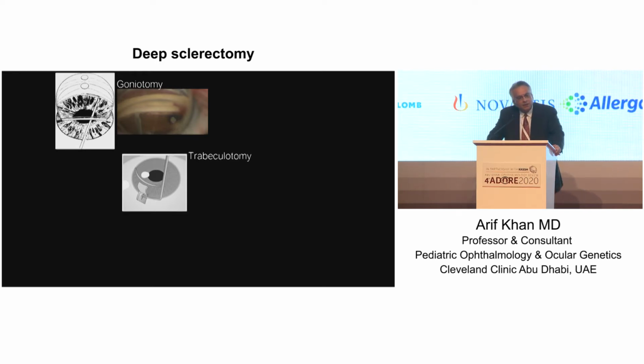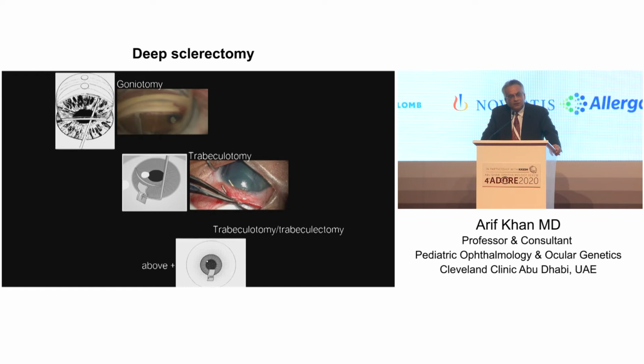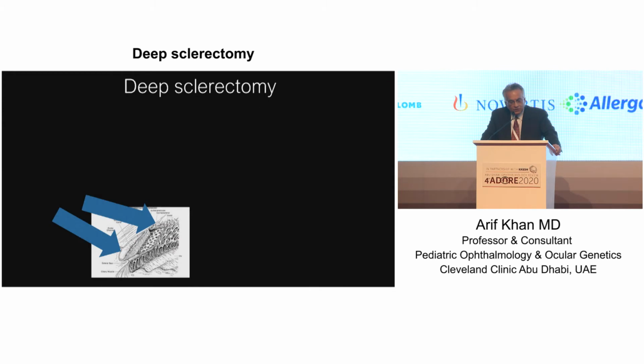Trabeculotomy is the same concept, but from an external approach, where we make a flap, bring in a Harms trabeculotome through Schlemm's canal, bring it into the anterior chamber, again opening up that dysgenic angle. And then there is the combination of trabeculotomy and trabeculectomy, with or without mitomycin C, a procedure that most of us are already familiar with. These are the three classic procedures for primary congenital glaucoma.